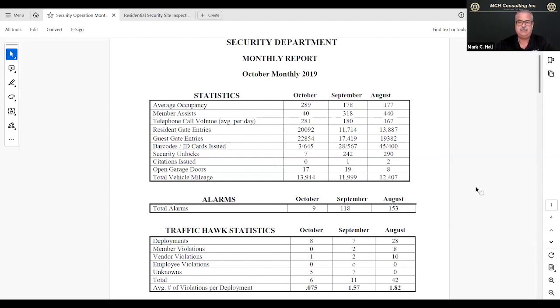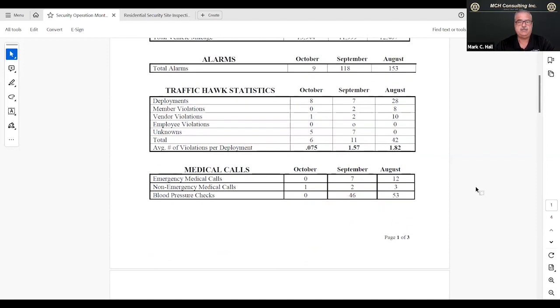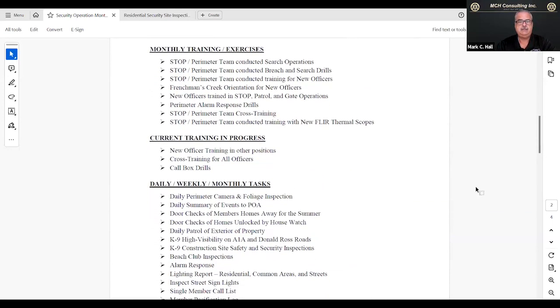Now, obviously, this property has patrols. How many alarms did we receive? We had the ISN traffic hawk, so we also did traffic enforcement or traffic calming and issued violations through it. Medical calls. How many medical calls? How many times did fire rescue come on property? Things of that nature. We listed what our monthly training we did.